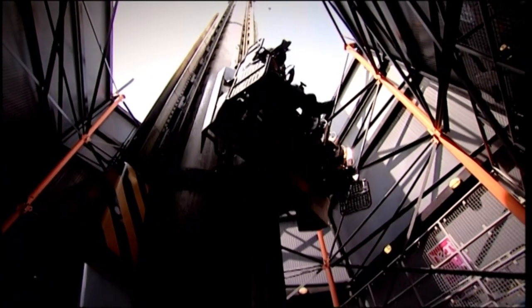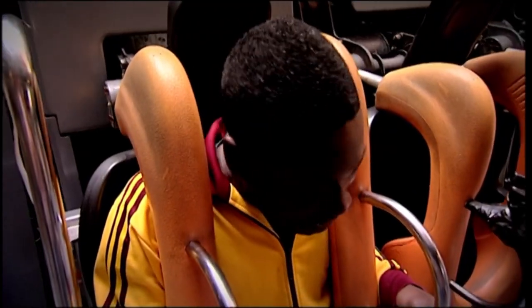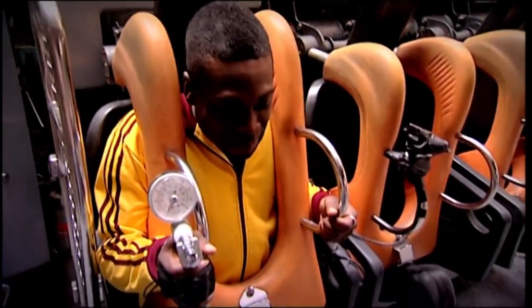The drop takes just 4 seconds, but experiences acceleration of a massive 4 Gs. Oh, Susie, that was horrible. That was so horrible. Can you get me out of this, please?